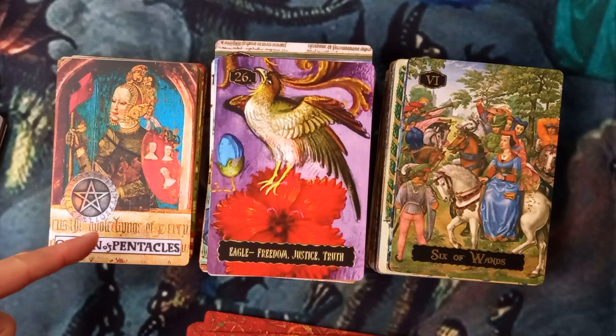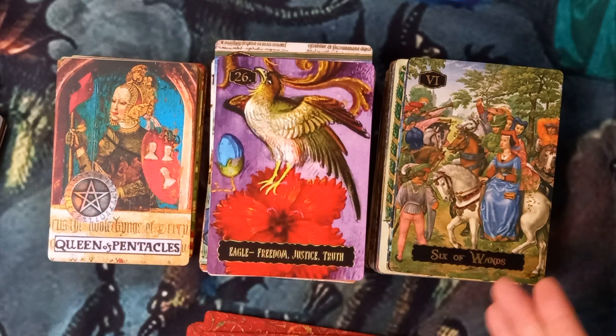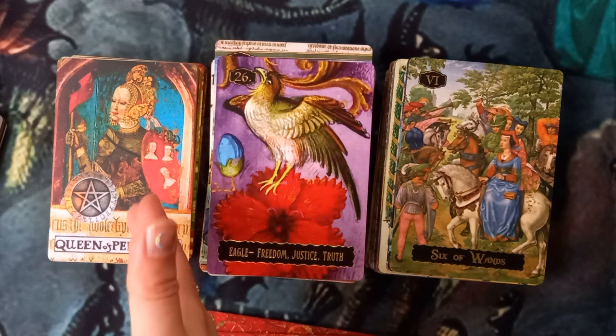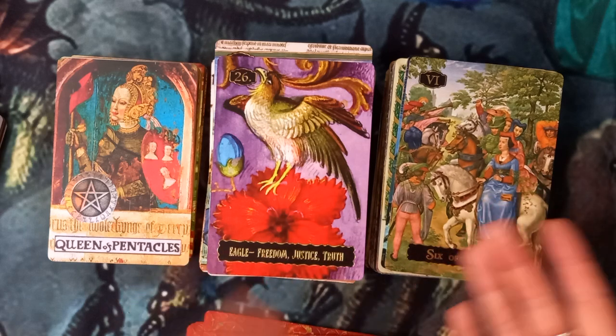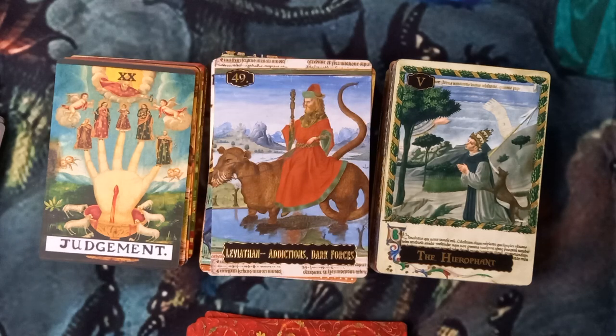Queen of Pentacles, all the red there, coming in with the eagle, freedom, justice and truth, matching the colours with our 6 of Wands, and being noticed as you're moving forwards, taking your charge, running for your freedom, truth and justice, and then being noticed for what you're standing up for, what you represent.